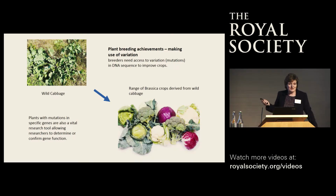This is all conventional breeding. And the reason that plant breeders have been able to make these amazing crops and foods that we enjoy today is because they've had access to variation. So this is mutations in the DNA, changes in the DNA that are useful to them, that they can select and incorporate into these improved crops. And of course, these mutations in the DNA are also incredibly valuable to us as researchers in taking forward our research programs and understanding which genes are really important in including in our improved crops for the future.